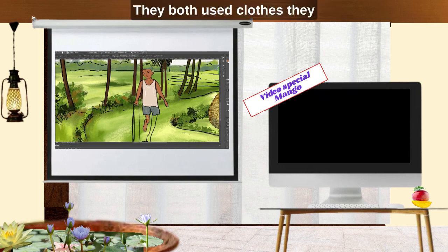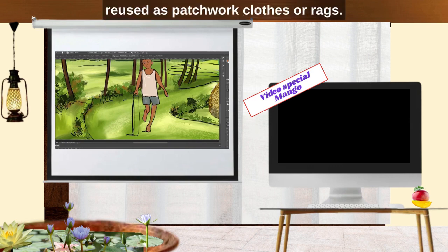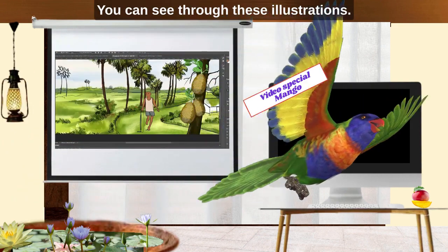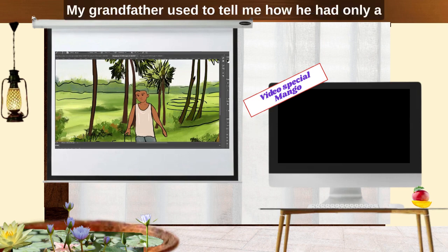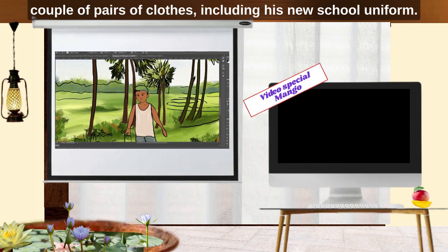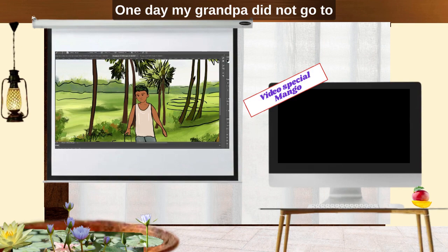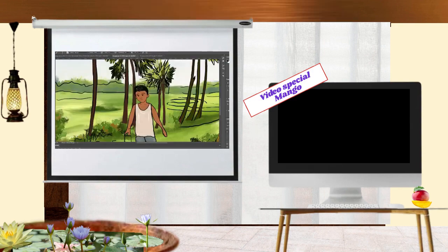They both used clothes they have been wearing for years. When it got torn, it got reused as patchwork cloths or rags. You can see through these illustrations, Jack has just one set of clothes. My grandfather used to tell me how he had only a couple of pairs of clothes including his school uniform. One day my grandfather did not go to school because his clothes were all dirty.